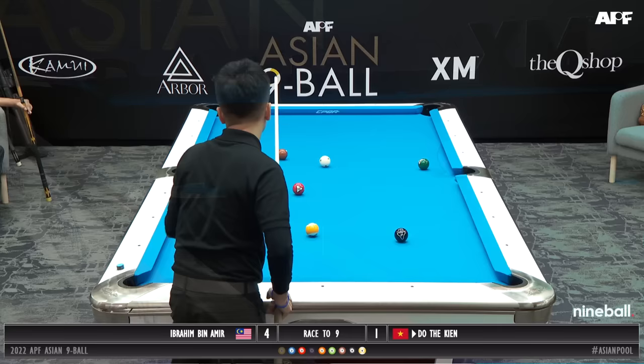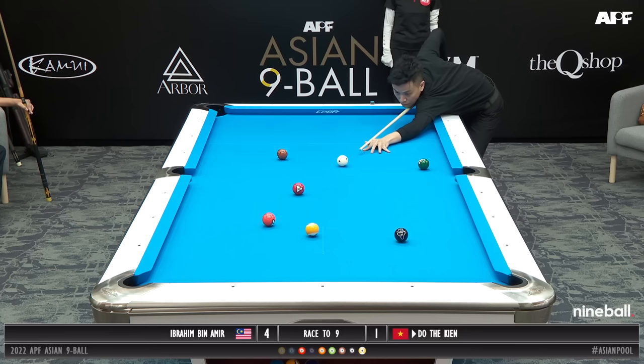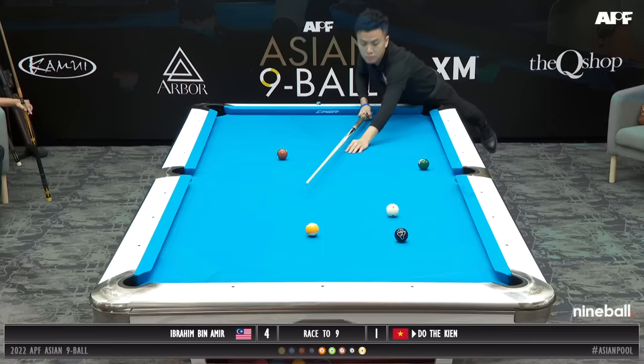Looks like the three ball goes by the five, and Tote Kien has a pretty nice setup here. Little stop shot on the five. Curious to see how he's gonna get shape here on the six. Looks like he's gonna try to draw and just miss the nine. Yeah, and he does successfully. Very nice. Gives himself a little angle to come up table for the seven in the side.